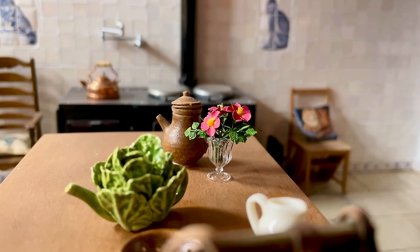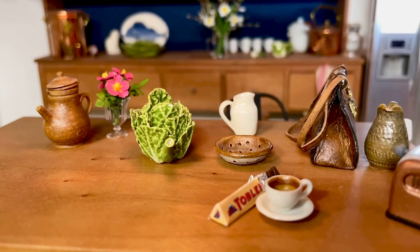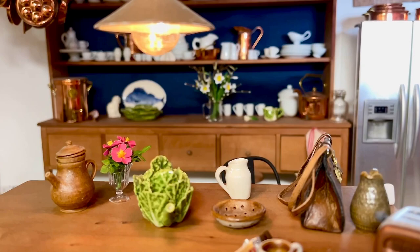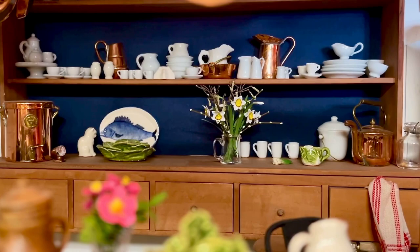And I've put the small vase with the wild roses on the center island here. I love that little bit of pink, just that pop of color. Blue and white and a little touch of yellow. Never goes out of style.